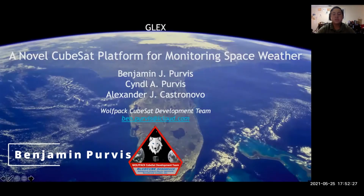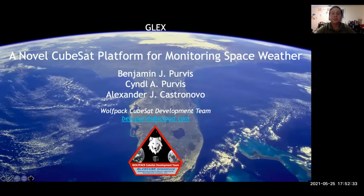Hello, I'm Benjamin Purvis, and this is our presentation based on a novel CubeSat platform for monitoring space weather. This paper focuses on creating ways to study and observe the effect of space weather on CubeSats. Minimal data has been collected on this topic.